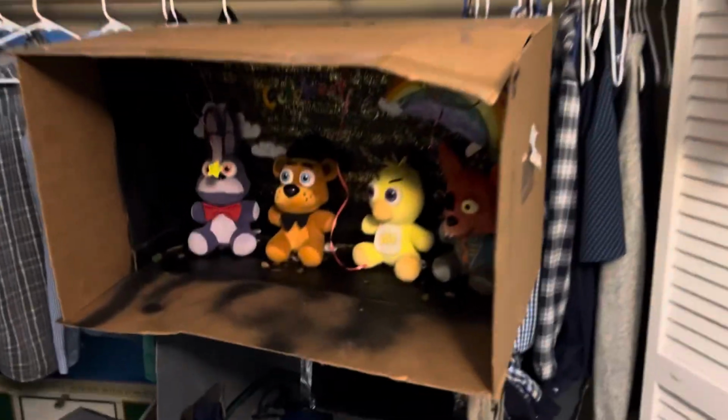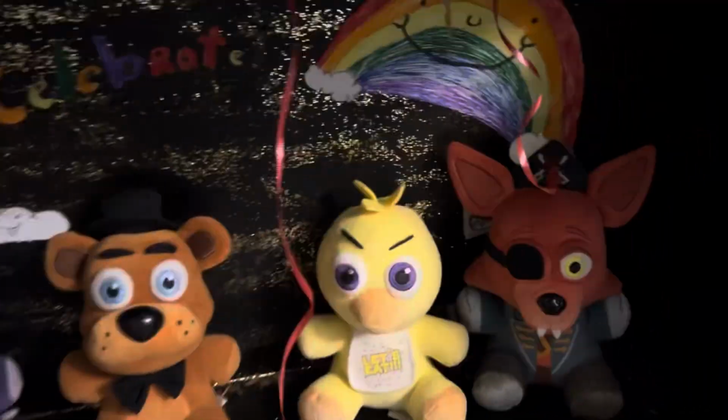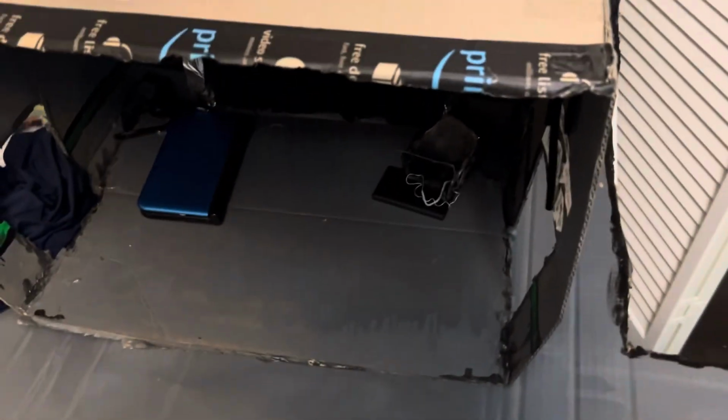One of the returning props from the original is this stage right here. If it ain't broke, don't fix it. It's still a nice looking stage, so I just used it again. But anyway, I'm gonna move this stage right now so that way I could show you the main thing. This Five Nights at Freddy's 2 office. Here, I'm gonna drag this out so you can see the whole thing.